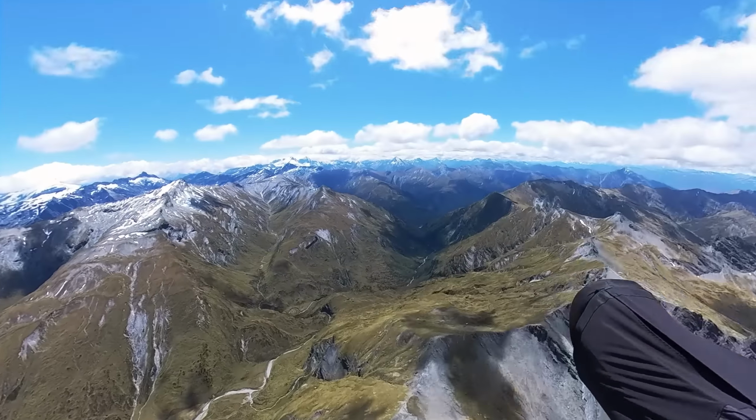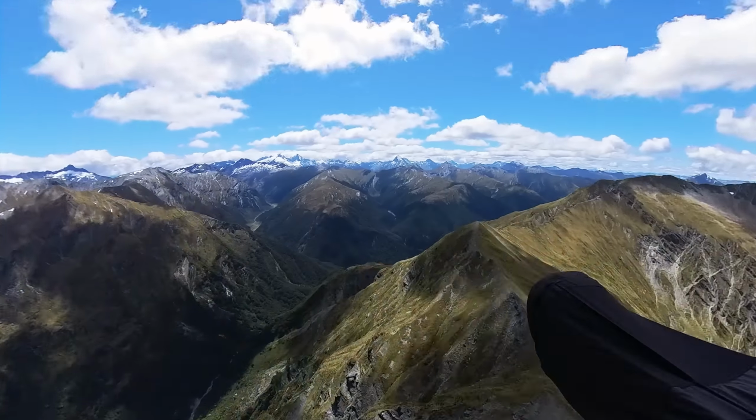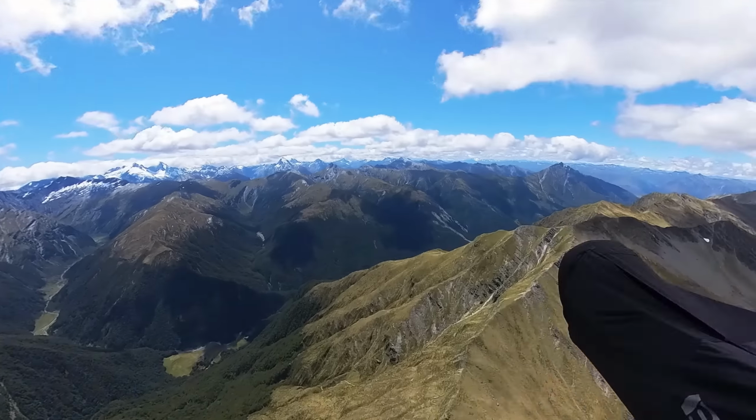So in between Coronet Peak and Mount Cook, there's only one road. It's about halfway, conveniently. But if you don't make it, then you're pretty deep in the backcountry, so you need to be prepared.